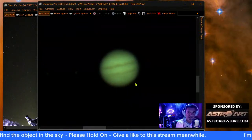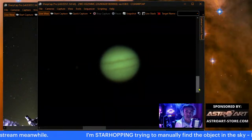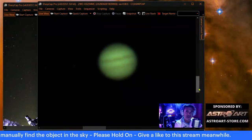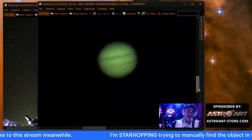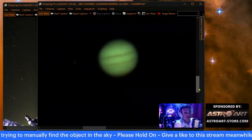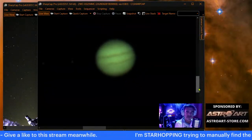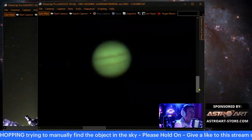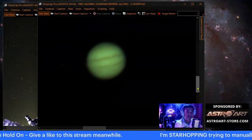So remember, the opposition of Jupiter happens every 13 months. So from today, in 13 months, we will be here again to watch Jupiter opposition. The thing is, this year is very special because the opposition overlaps with the closest approach of Jupiter to our planet, Earth. So it overlaps, it's like two events in one. And also, it's the closest opposition in 59 years.